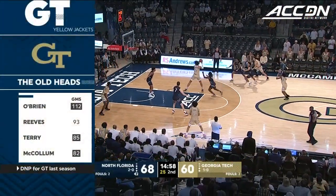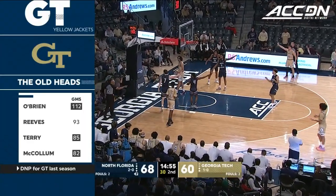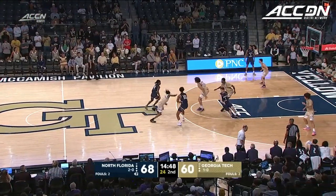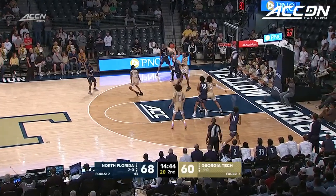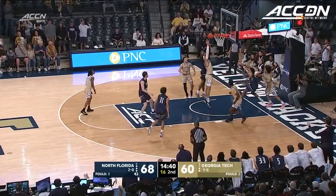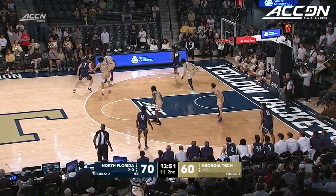3 pieces they didn't have last year. Luke O'Brien, Lance Terry, and Javian McCollum. And Onwuchekwa can't finish. As well as Powell. That's 5 guys who have minutes under their belt. They've been in situations like this. You need to lean on that. And when you throw in Ndongo and throw in Nate, your 2 best returners, Georgia Tech has to find a way with that combination. 10 seconds on the shot clock.